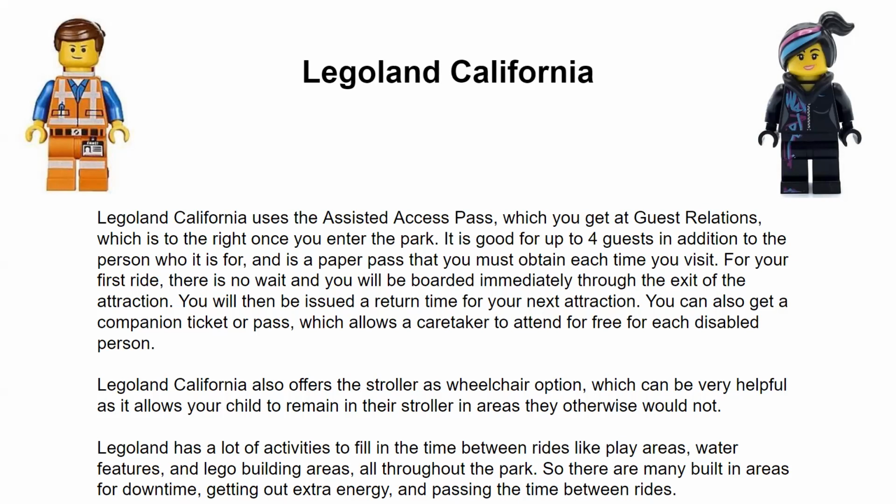Legoland is still utilizing a reservation system. So I don't know how long that will still be in effect, but definitely before you visit, make sure that you have a reservation, or that at some point they might discontinue that, but that's something to be aware of. In addition to a ticket, you do need to have a reservation for the day that you're attending. One nice thing about Legoland is because it is built for smaller children, there's a lot of activities to fill in the time between rides.